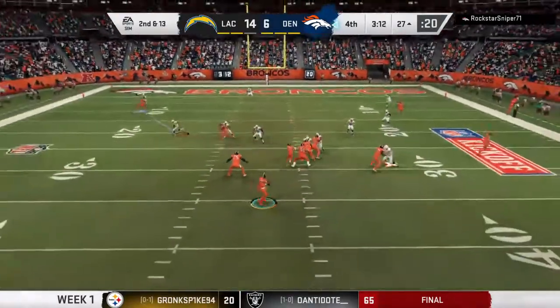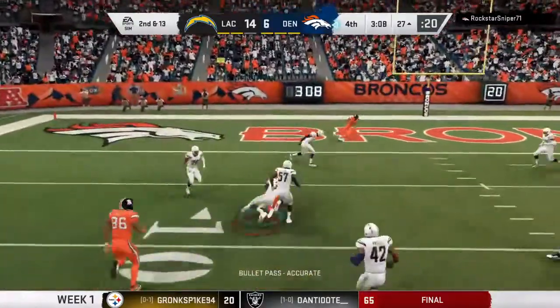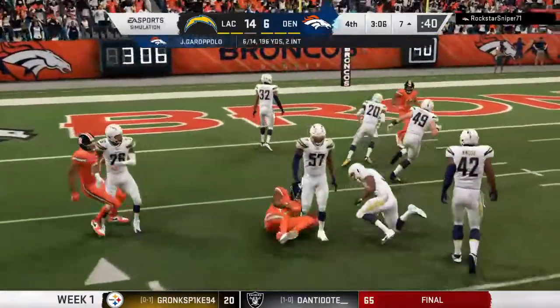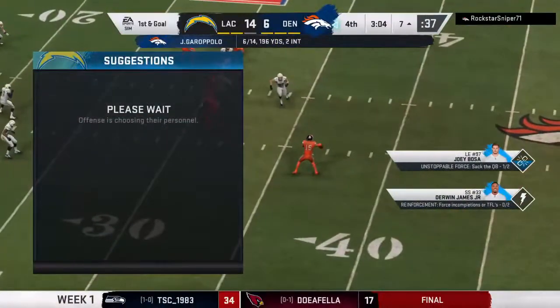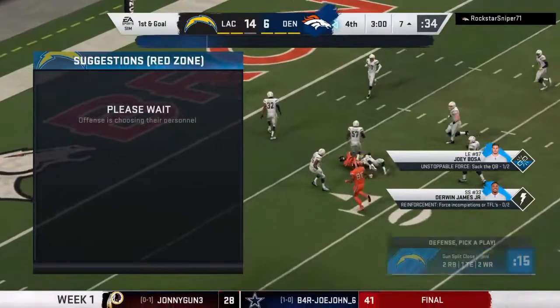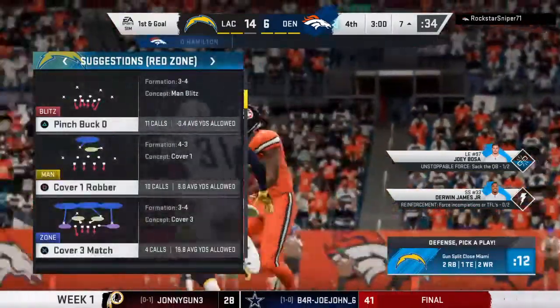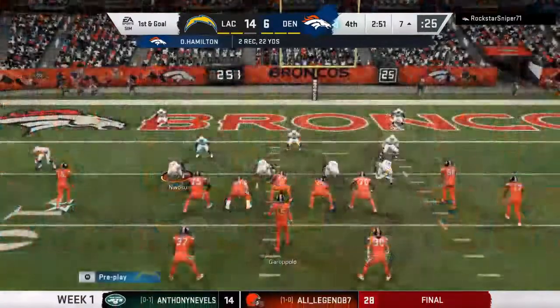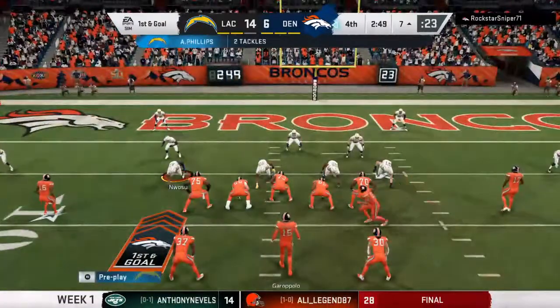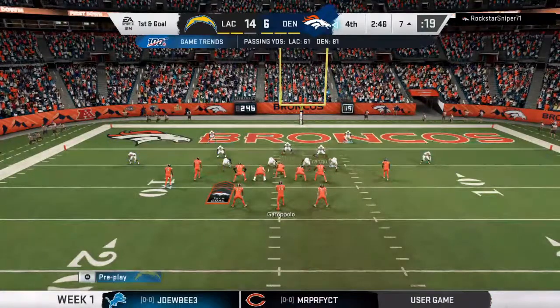Now on 2nd and 13. Garoppolo. Open man here is Hamilton. And brought down, but not before they get it inside the 10 to the 7. 19 yards to pick up there. Move the chains. First and goal. A touchdown and a 2-point conversion here are musts. Rush in, rush in, rush in.